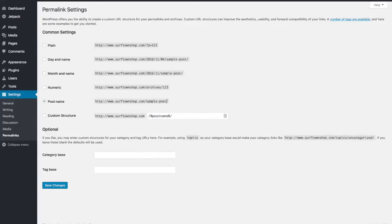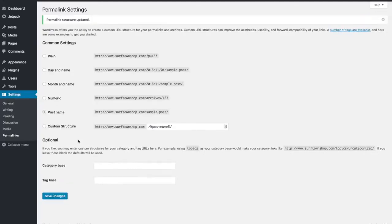And if you created a great title for your post, one that's got search terms built into it, it's going to help search engines to find that content on your site. It's really important to make this change. So click on post name here and then click Save Changes. Okay, and then that's it. Now we've got the basic setup for WordPress and we're ready to install our theme.